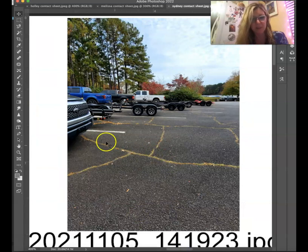This is interesting in the parking lot. I can't quite tell what's going on here. It looks like the grass is growing up in between the cracks in the asphalt. So that's pretty interesting. And then we can see the vehicles that are here.